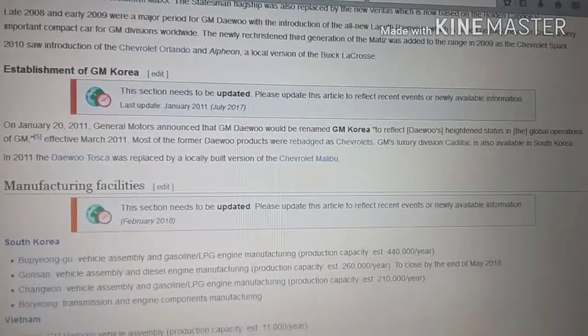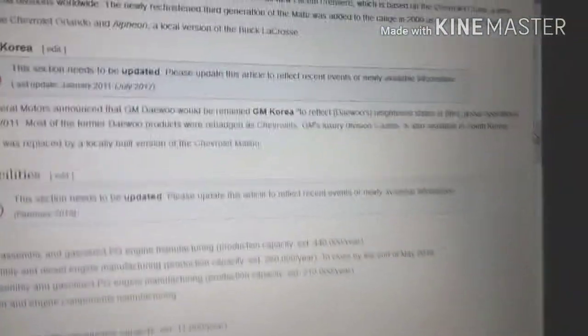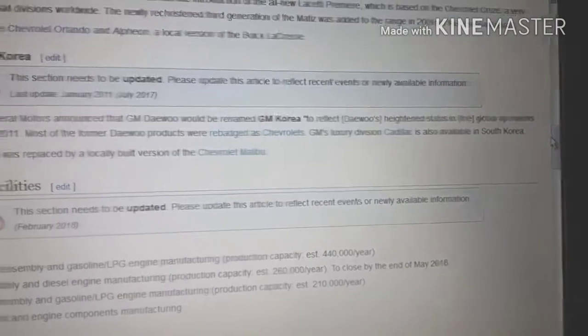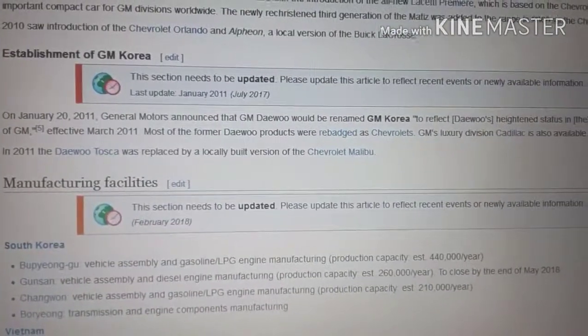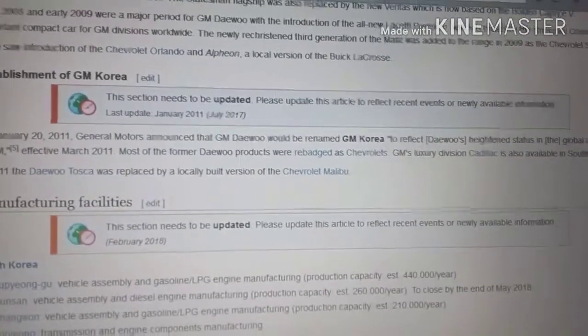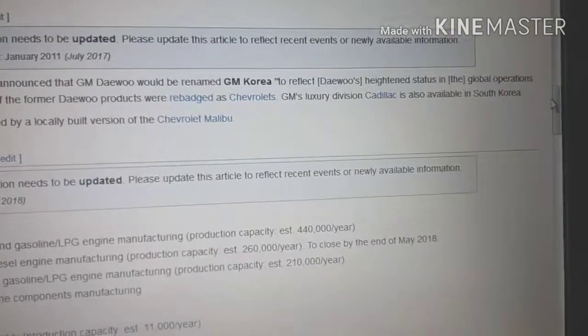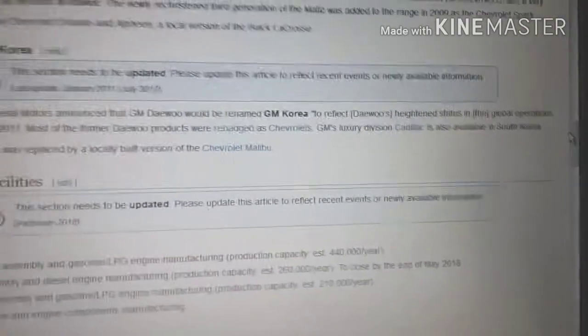On January 20th, 2011, GM announced that GM Daewoo would be renamed GM Korea to reflect Daewoo's heightened status in the global operations of GM, effective March 2011. Most of the former Daewoo products were rebadged as Chevrolets. GM luxury division Cadillac is available in South Korea.